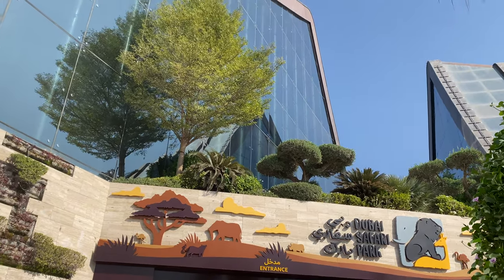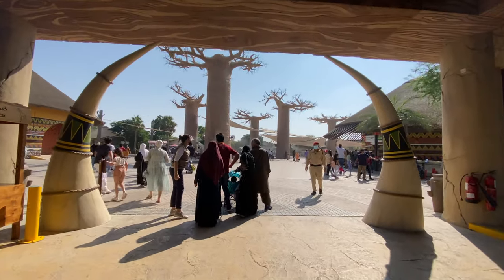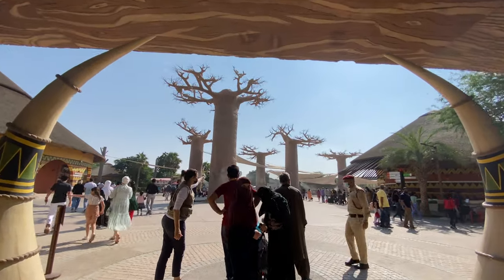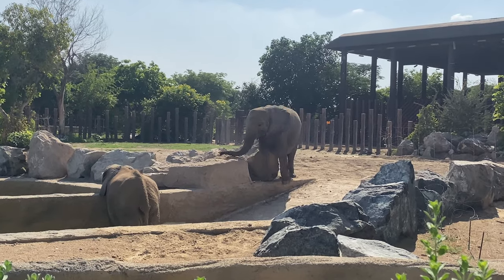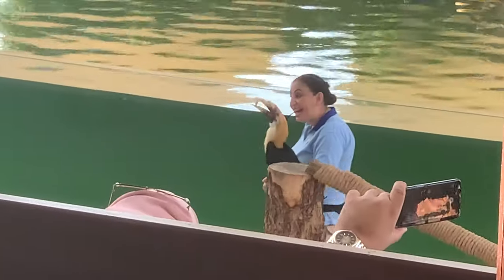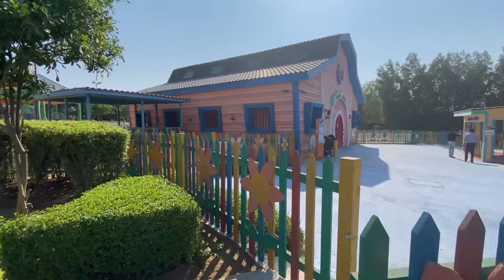Dubai Safari Park is a wildlife park, animal sanctuary, and education center all rolled into one, managed by the Dubai Municipality. The park replicates different habitats from around the world, from the savannas of Africa to the tropical forests of Asia. You'll get to witness the world inside this wildlife reserve.